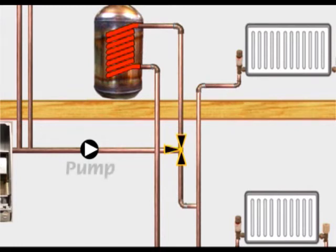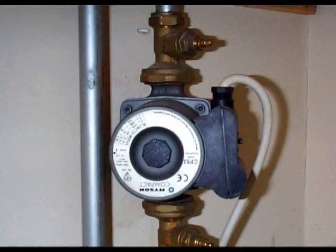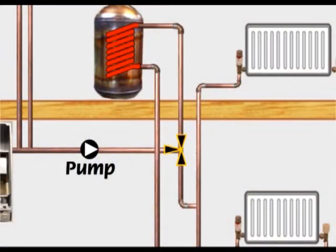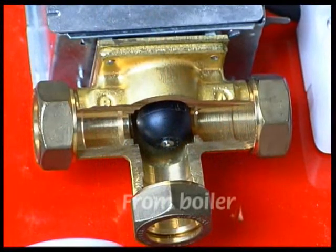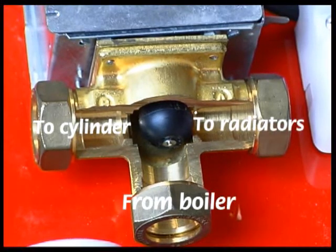Old systems relied on gravity to circulate the water. Nowadays, systems are always pumped. The pump can be separate or an integral part of the boiler. The water for the radiators and the cylinder are on separate circuits. A three-port motorised valve allows these circuits to be controlled independently. A ball directs the water from the boiler to the cylinder, to the radiators, or to both.